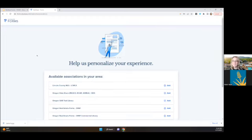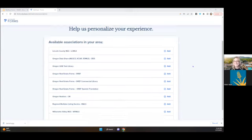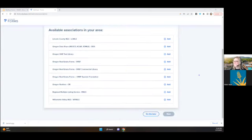Although I just absolutely love New Mexico. I just was there yesterday and I was somewhere around here. And it's actually absolutely gorgeous. I wish I was still there.